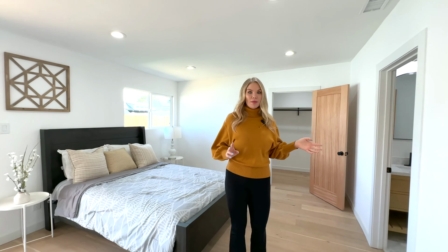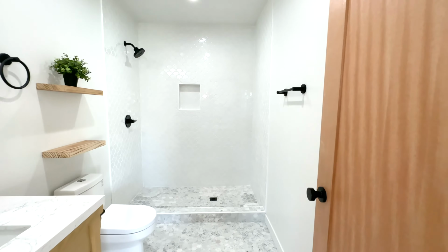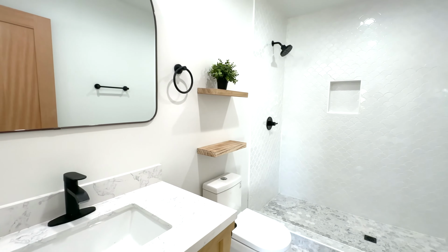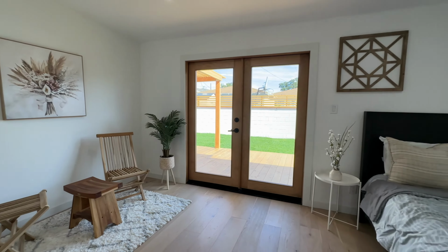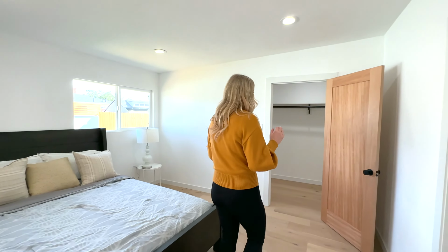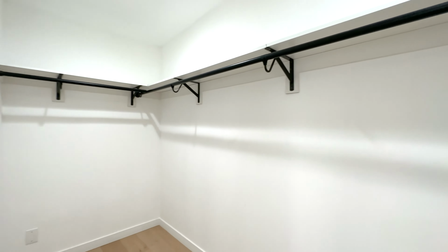So you have an ensuite bathroom, and the bathroom has a nice size shower. It's not a huge bathroom, but it's a sufficient bathroom. The primary is a good size. You have a little space over here that could be a sitting area, or you could put a desk here, an armoire, whatever you'd want. And you do have a walk-in closet here. It has not been built out yet, but you can definitely build this out and have an awesome closet over here.